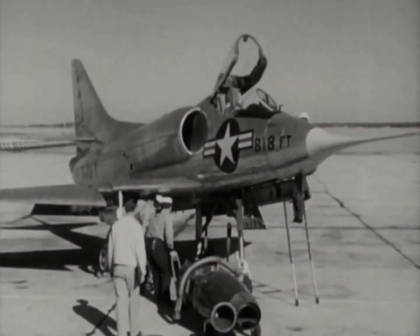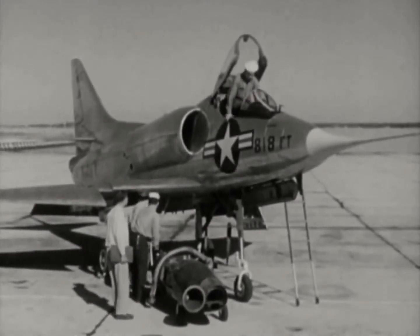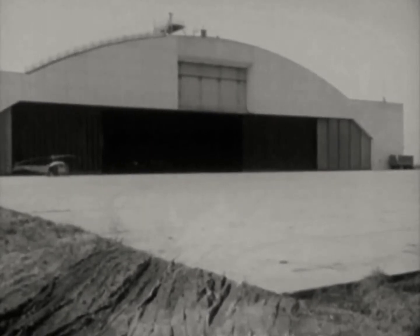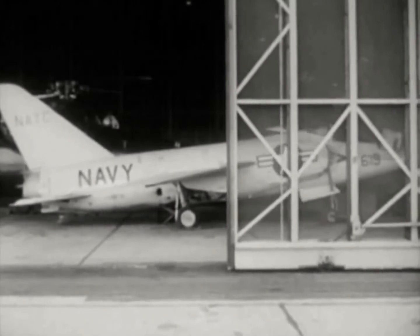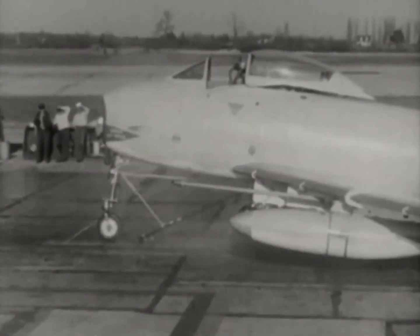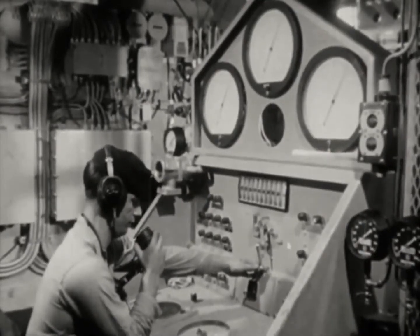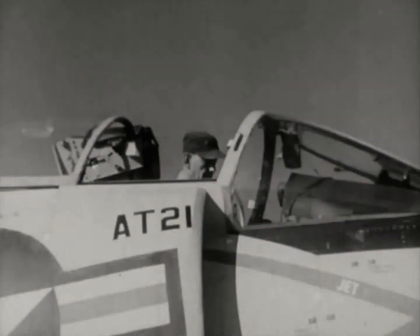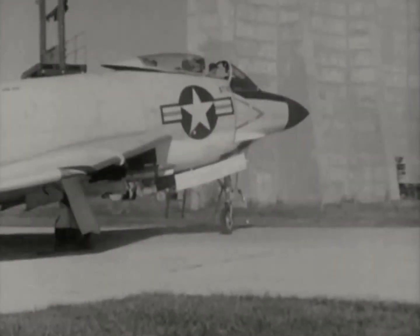But the primary mission of this air station is testing new aircraft primarily designed for naval use. To provide for testing, this entire hangar has been rendered free of all electrical influences for the test and evaluation of electronic equipment in aircraft. This steam catapult, complete with boilers and associated equipment, is maintained to test aircraft in order to determine their suitability for launching from aircraft carriers. In the armament test section, the capabilities of an airplane to accomplish its design purpose in battle are determined.